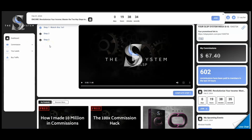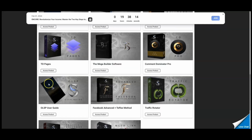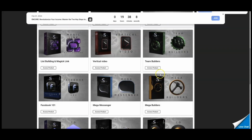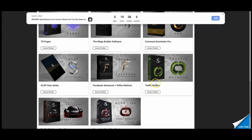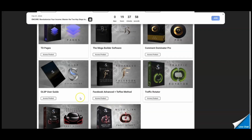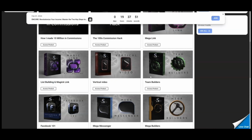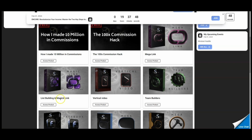And not only would you get, basically, learn the fundamentals of affiliate marketing and email marketing and how to market this program as well, but you'll get like the basics on how to promote on Facebook for free, and you get the OLSP user guide, and I think this also comes with the magic link as well, with like the traffic rotator and a mega link fast start pack. So you're basically getting a lot of content in here for $7, and even for the magic link too, which is also $7.